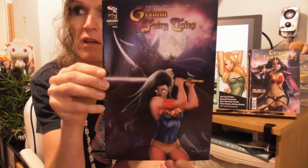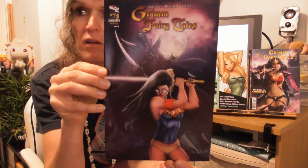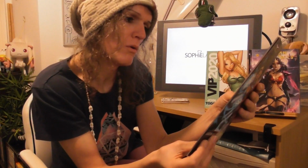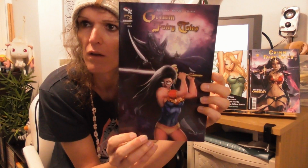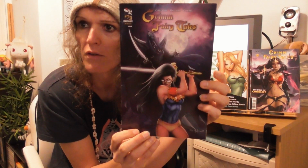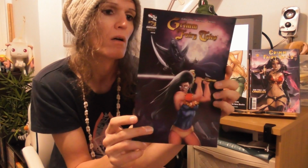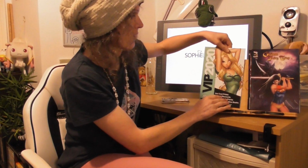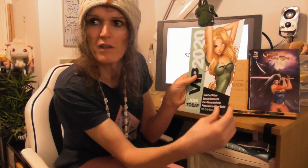Issue 73. She reminds me of Bayonetta there. Oh, what a cool art style. With cover B, this one. That's cool, that is. Almost looks a little bit like she's got a lightsaber. Still my favourite is that one. Oh, the last one. It's not fair, is it?